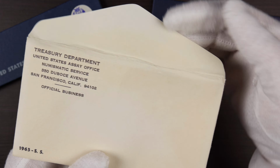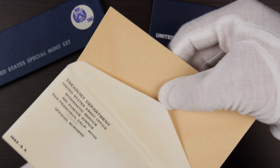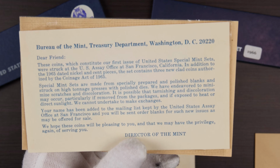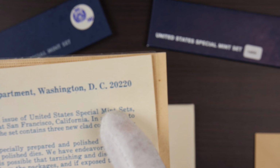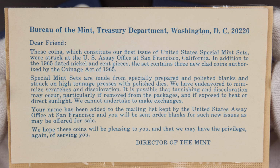Okay, so if we open the envelope, we pull out two pieces of cardboard, and between the two pieces of cardboard, we have this, and I'll just read a little bit about it. I think it's interesting that up here it says Washington, D.C. 2022. Look at that. They just added on a zero by mistake.